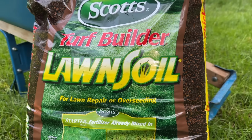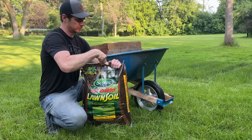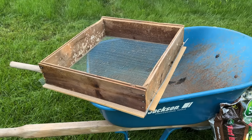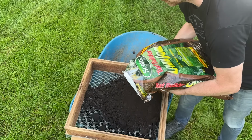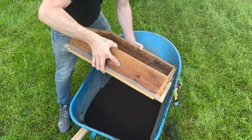So this lawn soil stuff would have you believe it's good for fill-in work like that and that you could use it for a seeding project, but that's not really the case, or at least not in my opinion. To prove my point, I'm going to run this bag through a homemade sifter that I made using some screen and see what we find. I'm going to pour a little bit in, shake the screen back and forth, and it looks like we're getting some junk already with the first load through the sifter.